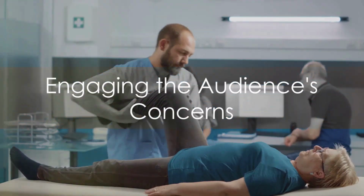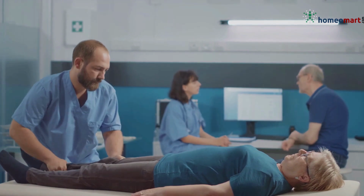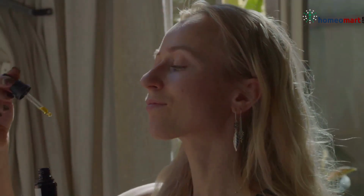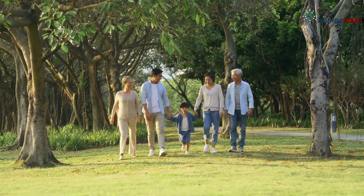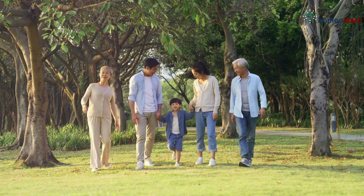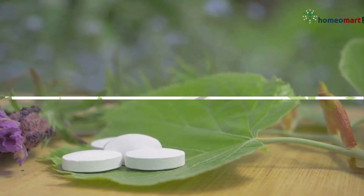Are you struggling with an orthopedic condition that's causing you discomfort or limiting your mobility? Perhaps you've been searching for a solution that aligns with the body's natural healing processes, a solution that is not only safe and effective, but also suitable for all ages. But what if there was a natural solution to your orthopedic concerns?